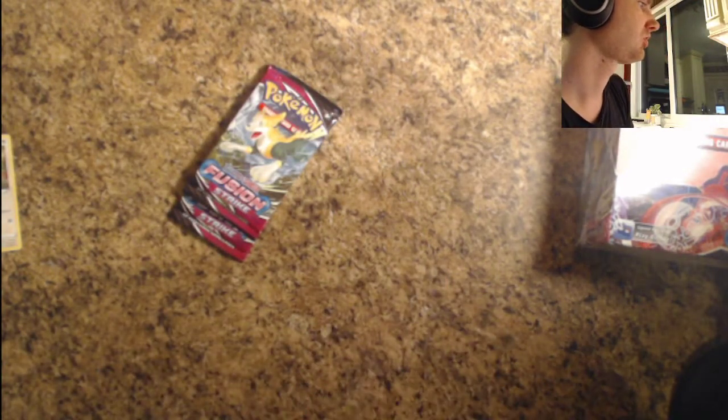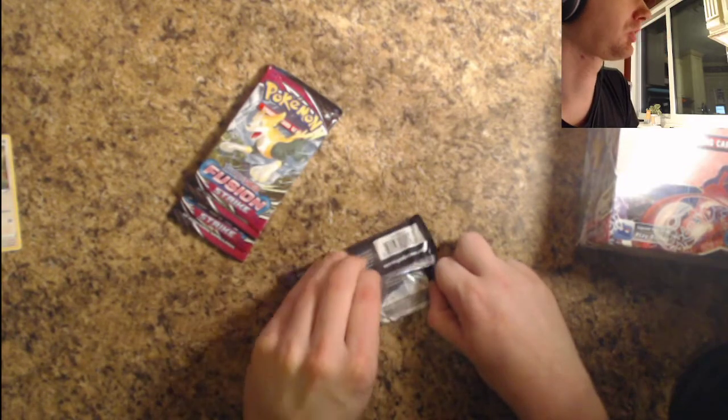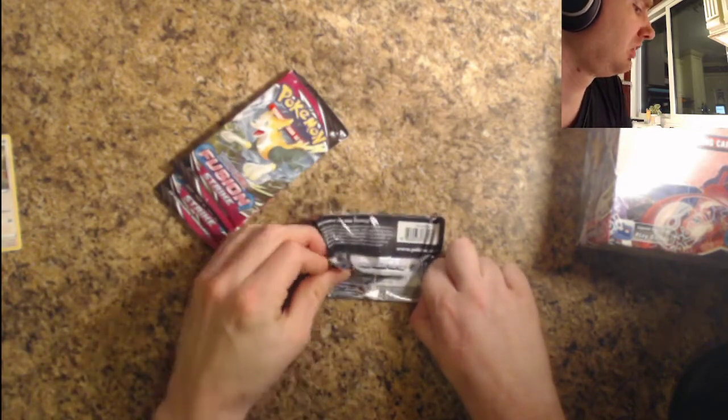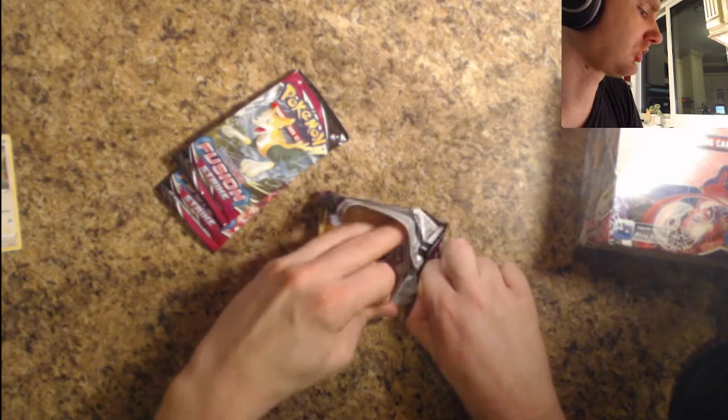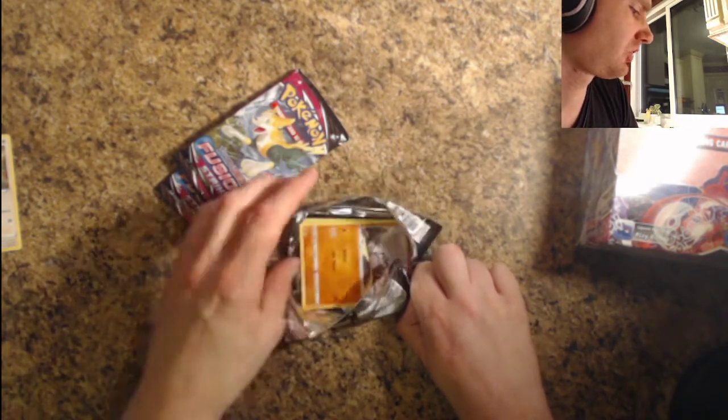Alright, let's open some packs, shall we? It's been a minute since I've opened some packs. I mean, I opened some earlier today, obviously, since I got that Inteleon. But yeah, tons of Fusion Strike today. We'll see what we got. We're not going to do any card tricks. We're going to blast right through these as fast as we can. We got a bunch of packs to go through.